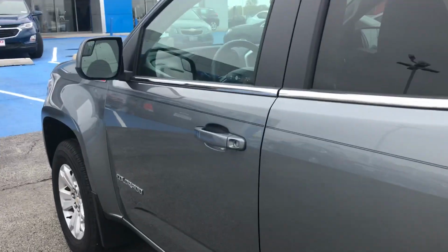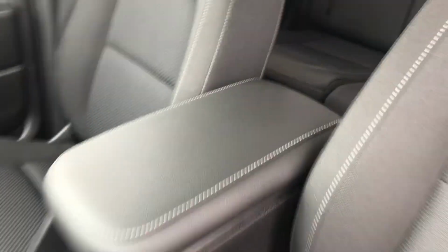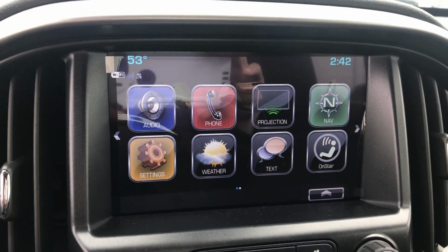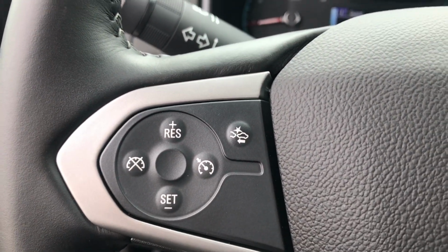Now when we get in the vehicle, we can see that we do have our jet black cloth seating. It also does have our all-weather mats. It does have heated seating, our Chevy MyLink infotainment system, and even our standard cruise control.